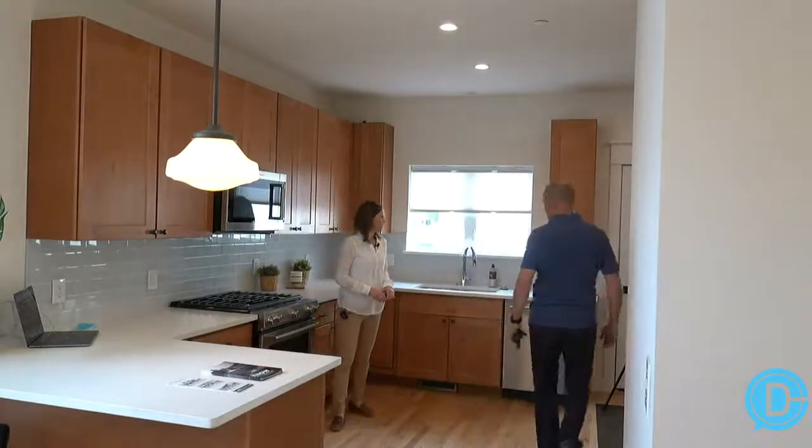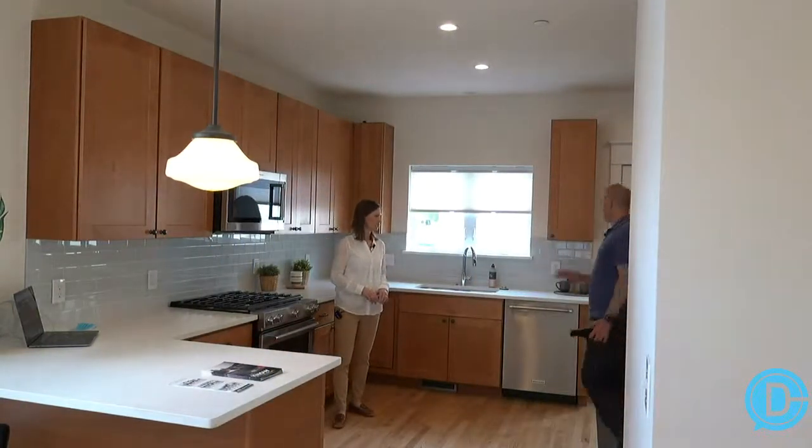Yeah, really, really is, right? The maple is absolutely gorgeous. I do love the tile.